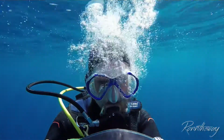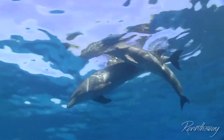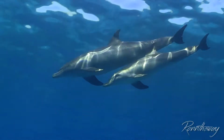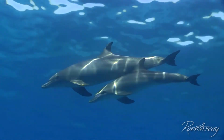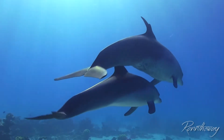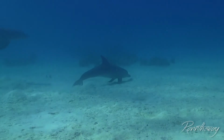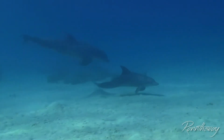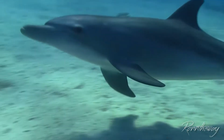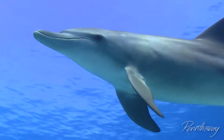The bottlenose dolphins are the most common members in the Red Sea, and I thought I'd use this episode to tell you more about them. They typically form groups from 10 to 30 animals called pods, and often work as a team to feed on smaller fish. Newborn calves always stay close to their mother, not only for protection and milk, but also to save energy by riding in their mother's slipstream.